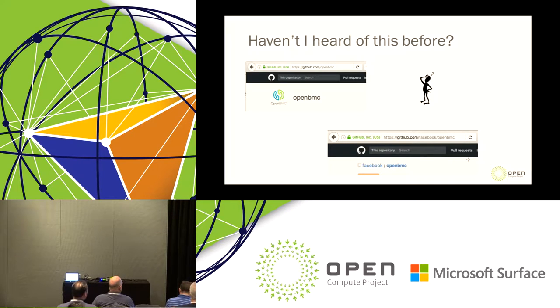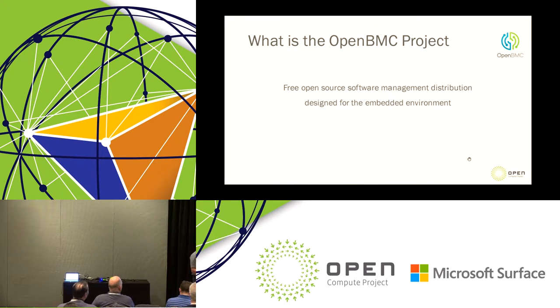So, yes, haven't I heard about OpenBMC before? Yes, there are two different OpenBMCs today. From 9 to 9:30, we're going to talk about the OpenBMC in the top left. From 9:30 to 10, we're also going to hear about Facebook's version of OpenBMC. So the goal of the OpenBMC project, this is as close as I can get to differentiating it right now, is that it's a free open source software Linux distribution, right? And it's designed for embedded systems.